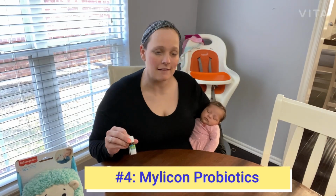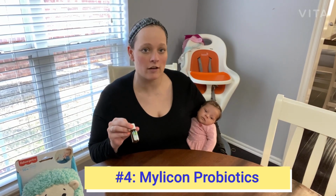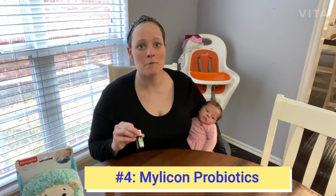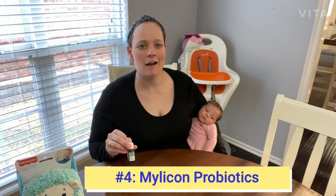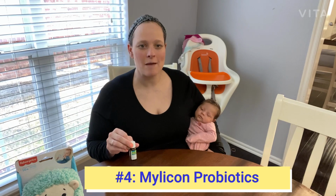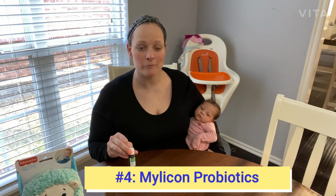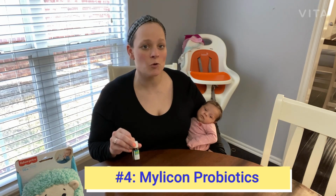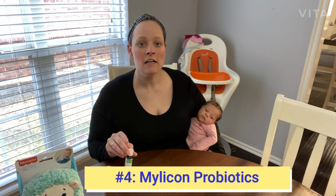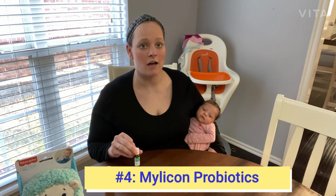So we've started using Mylicon Probiotics. There are multiple different brands of probiotics. There's Culturelle Probiotics. There's Mommy's Bliss Probiotics. We went with the Mylicon brand, and we seem to have very good success with this. If we've found that baby is gassy or having some abdominal pain due to not having a bowel movement, typically when we give this to her, and you only need 1 drop, technically, and you can do that up to 6 times a day, we typically only need 1 to 2 drops, and by that 2nd drop, she's having a bowel movement pretty quickly.